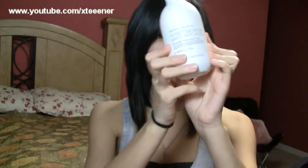Okay, so body lotion. This is Victoria's Secret Naturally Honeysuckle and White Patchouli Hydrating Body Lotion. If you watched one of my previous videos about my moisturizer haul, I don't often moisturize my body, and that's kind of bad, but for me to use up a whole bottle and actually have every intention of repurchasing it, that's kind of huge.